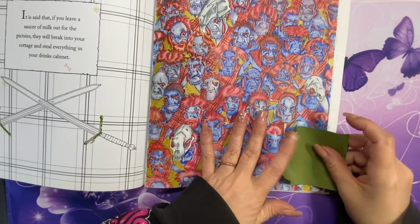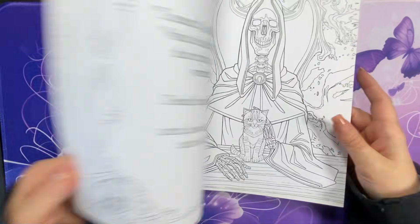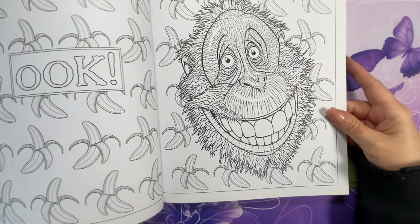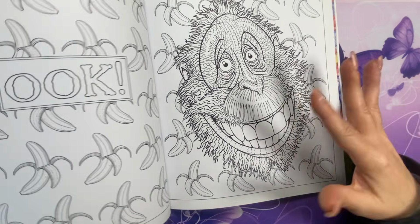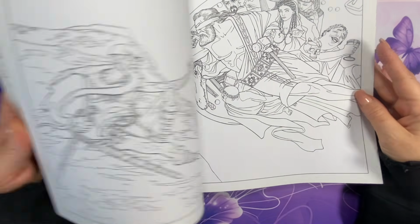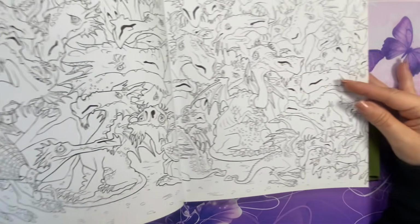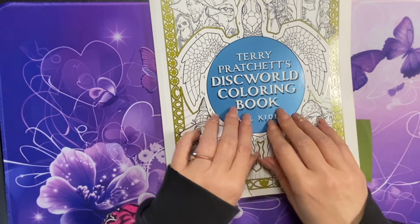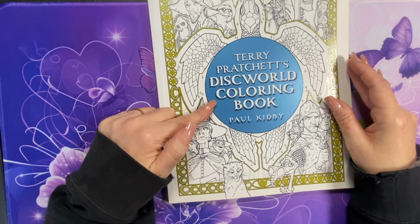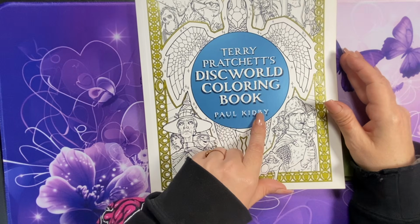But yes, I definitely bought this book just for one page. But I do like it. It's really cool. It's just not exactly my art style that I like to color. But I think this is one of those books that I'll always hold on to, because you never know. Your tastes always change. The longer you color, you go through phases. But yeah, that is Terry Pratchett's Discworld coloring book, and the illustrations are by Paul Kidby.